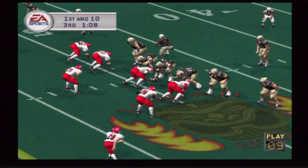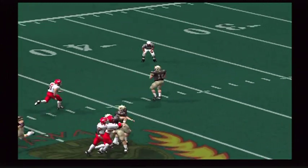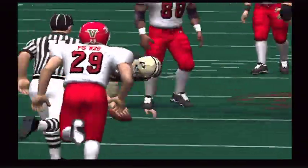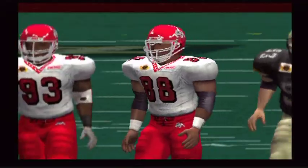Fresno State comes out in a 4-3. Missed tackle. Number 88 brings him down at the 47. 4 yards gained on that quarterback draw.